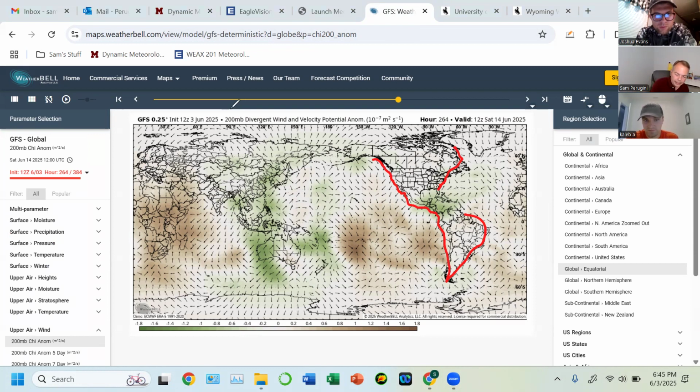Well, if you take a look at the key, this is what is called the chi anomaly. Oh boy, that sounds scary and it sounds like dynamics, doesn't it? It's the 200 millibar divergent wind and velocity potential anomaly. Without getting into the gory details, here's the way to look at it. When you're looking at 200 millibars on a map like this, the brown areas are areas of convergence at 200 millibars, and the green areas are areas of divergence at 200 millibars.